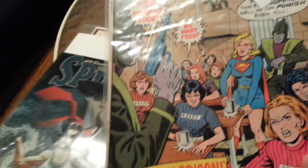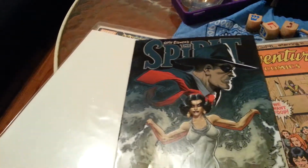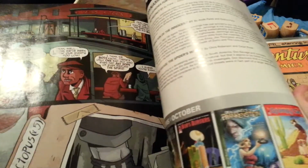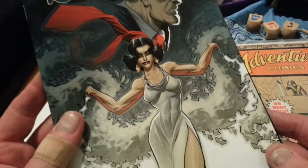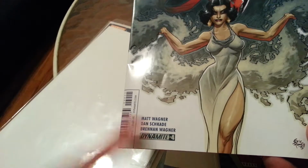I had gone to the area. Oh, Will Eisner's The Spirit. I remember The Spirit. So this was also about a dollar approximately. This was not Will Eisner. This is other artists that are taking over for him and doing the artwork for him, the stories and the artwork in the spirit, shall we say, in the way that he would have done it. So this is The Spirit. Will Eisner's The Spirit. These are the other artists here: Matt Wagner, Dan Schade, Brennan Wagner.